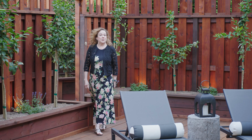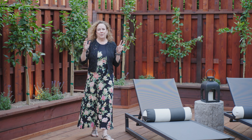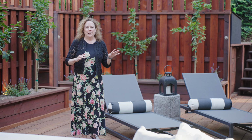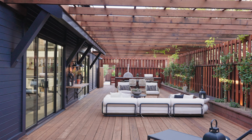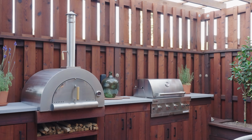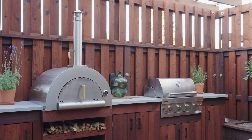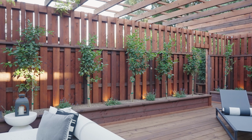Welcome to Petaluma's newest barn. It's a house that has 2 bedrooms, a den, a gigantic living space, but the best part for me is a 20 by 60 deck just on this side that's the size of the house. There is a pizza oven, a grill, and stairs that go back up to olive trees. These are all lime trees. This would be a spectacular entertaining space.